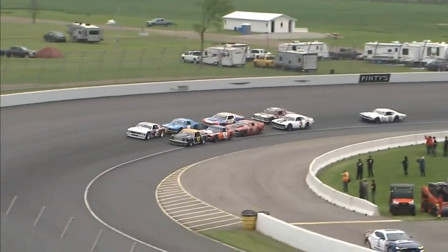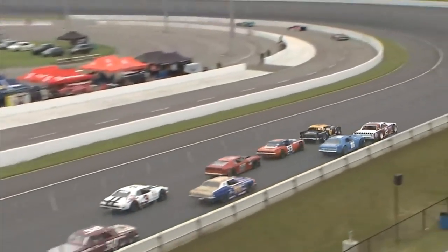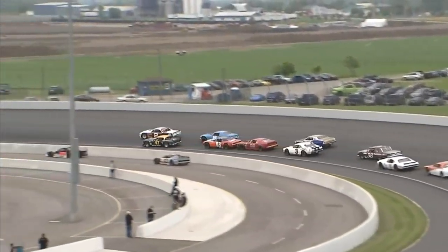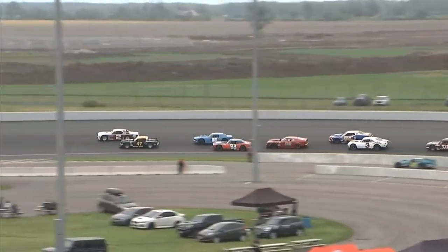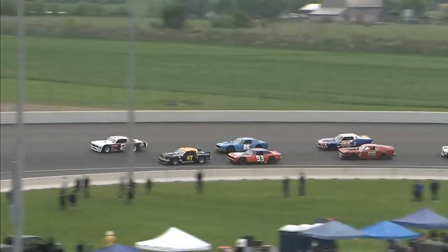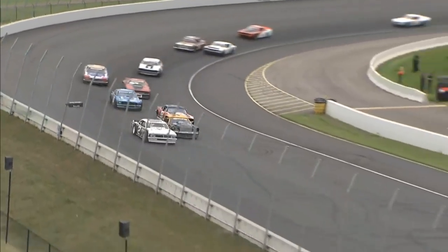Nice. Tight pack coming back to the green. The green flag is back out, and Tyler Hahn gets a good run and a good push from behind by Nick Clark down into one. Tyler Hahn benefits from that bump down the front straight. Has a narrow advantage going into 3, trying to work it off of 4. Can he shut the door?